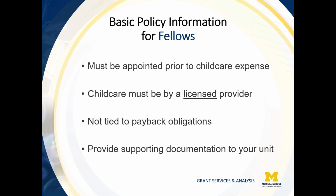It's important to note that all recipients must maintain all supporting documentation, such as proof of provider licensing, as well as receipts, and make it available to the NIH officials upon request.